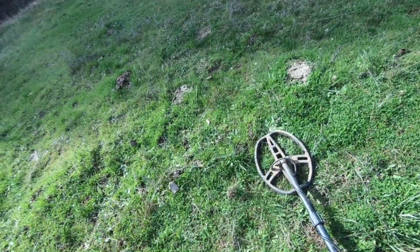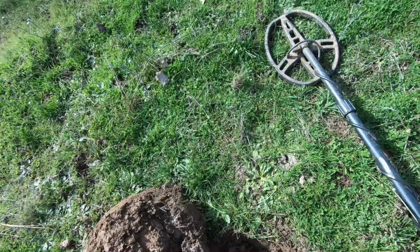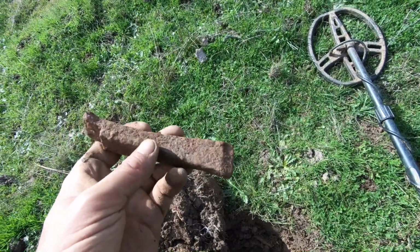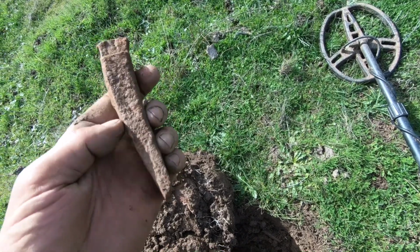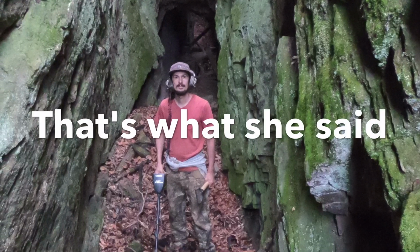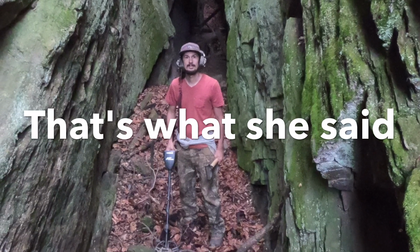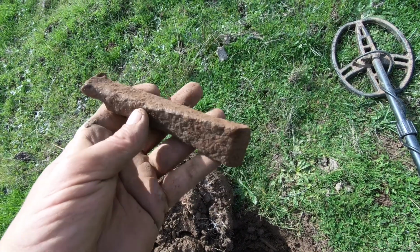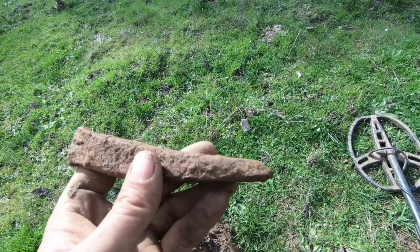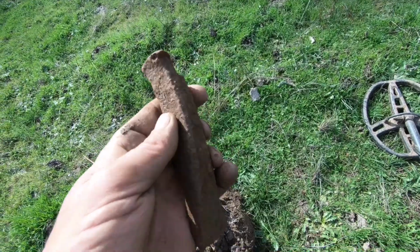Alright guys, just dug my next signal here. It's coming up, decent 75 or so, but look at that. Old wedge or something. I don't know, it's bent in a weird way. Like, it's not straight. Yeah, it's an old wedge, I think. Probably for busting up in the open to bedrock, look for gold. But man, this thing is awesome.